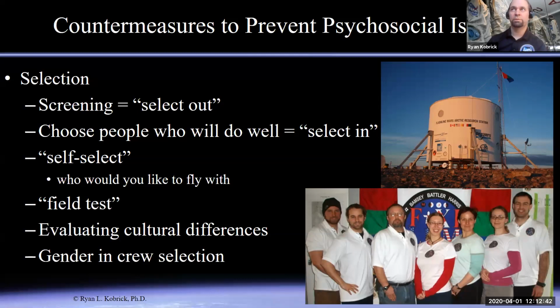Your selection was like, for those that are married or have kids and things like that, that's part of your selection and choices that you make. So you can filter by selecting out, meaning for the astronaut selection that just closed last night at midnight, you had to have a master's degree or higher. If you only had a bachelor's, they would select you out of the process.